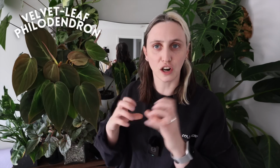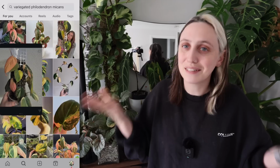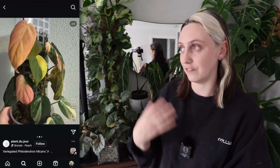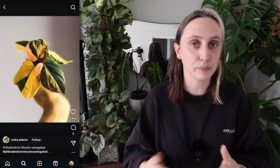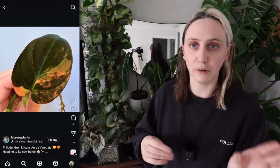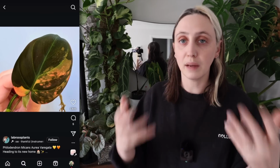This next one is an uncommon version of the philodendron micans, the sort of dark velvety heart-leafed philodendron. Very, very common. You can get it in most plant shops. There's a variegated version, and of course it's more uncommon, and I've heard slightly more challenging. I've not tried one myself, but I have heard they are a little bit prone to reverting. So I would definitely try and buy one from a reputable source.